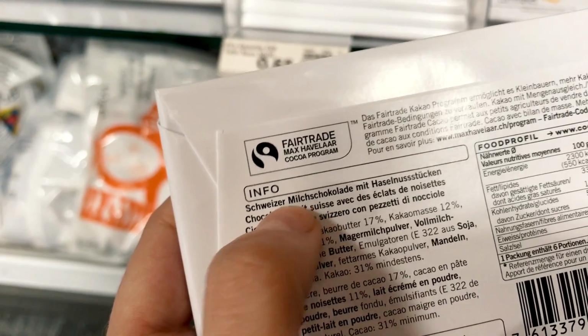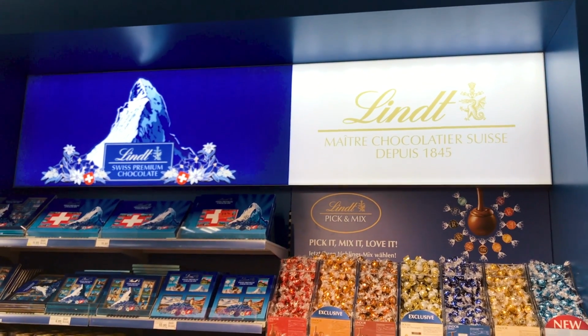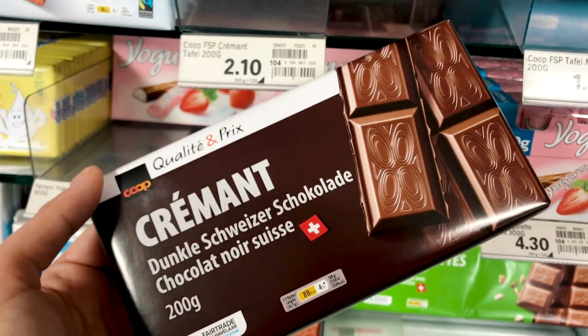You want to make sure you check that if you're really looking for Swiss chocolate, because they do sell some chocolate that is made in Germany. So just check the back. But if you stick with Cailler or Lindt, those are awesome brands. But I really like the Coop brand as well. The one that I pointed out called Cremant is so amazing. It is a dark chocolate, but it is just tasty and creamy, but really you can't go wrong with most of the chocolate.